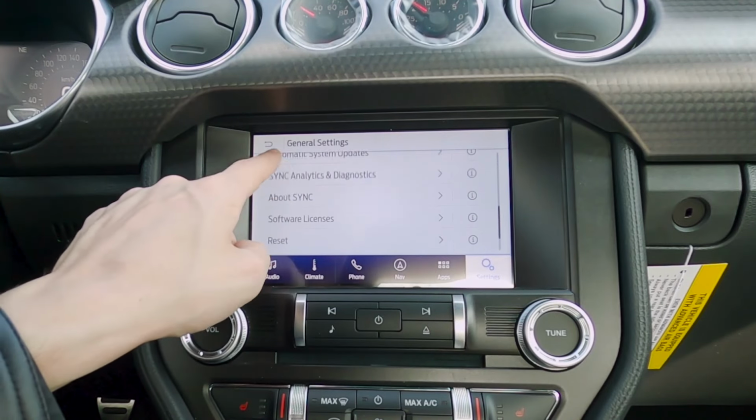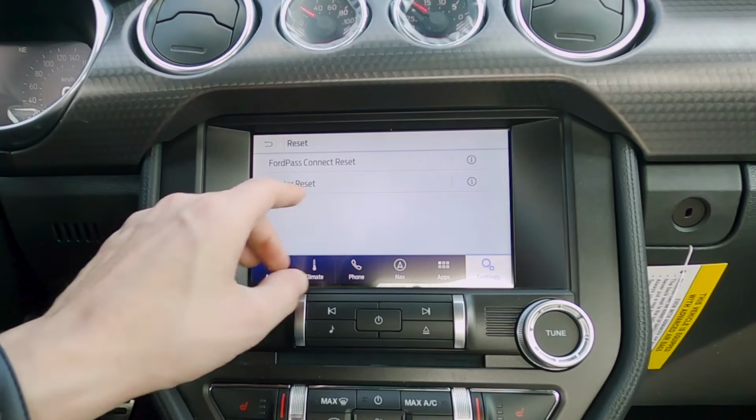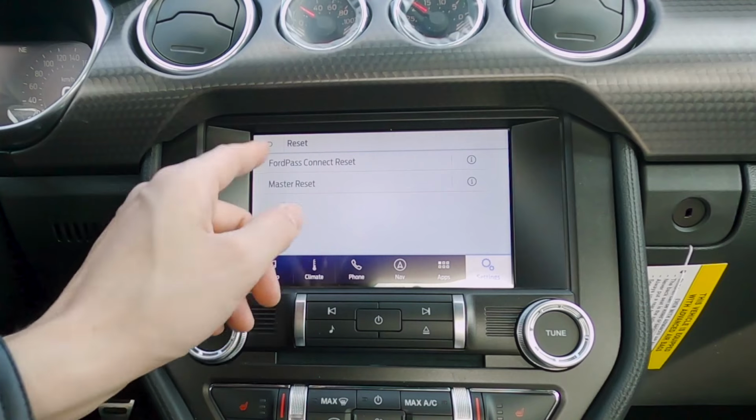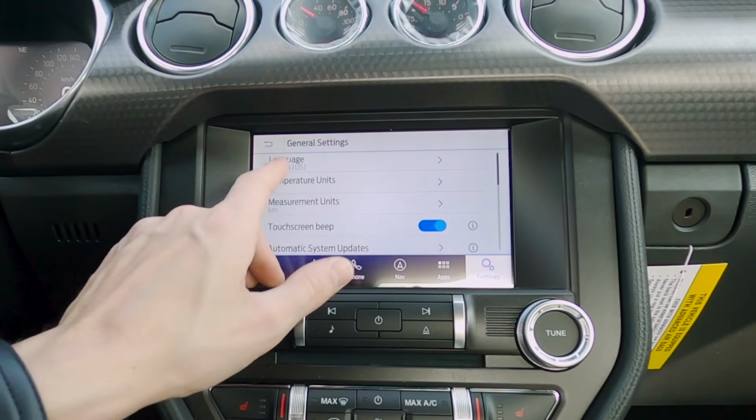Last one to point out is going to be our reset. So we can easily reset the vehicle if we need to. So if the middle screen's giving you issues, you can just do a master reset to bring it back to factory defaults. Really useful if you're selling your vehicle, you just master reset to bring it back to that default.